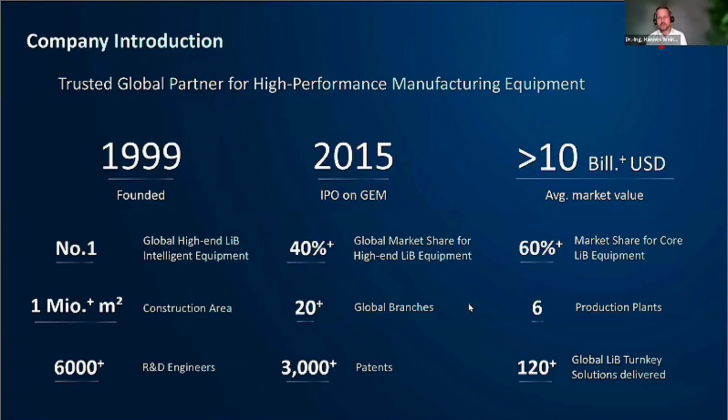And the turnkey solution is also put on the bottom right of the slide, 120 turnkey lines. This was actually one of the biggest enablers for global expansion from the Chinese market overseas, because the customers in Europe and also India or US weren't able to do the integration and all the equipment selection and specification at this time. But the demand for battery production was very huge.